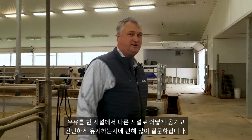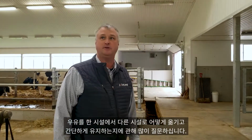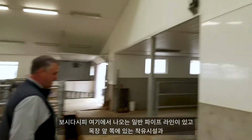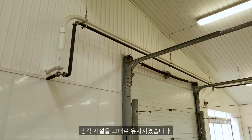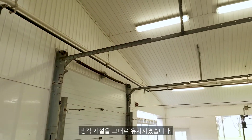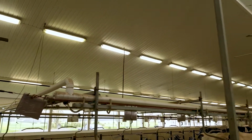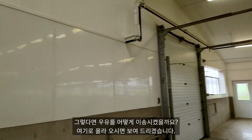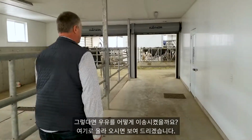A lot of questions are, how do we move milk from one facility to the other and keep it simple? As you can see, we have the regular pipeline that's coming out here, and we did not move any of the milking or cooling equipment from the original barn out the front. So how did we achieve the goal of moving the milk? Come on up through here and we'll show you.